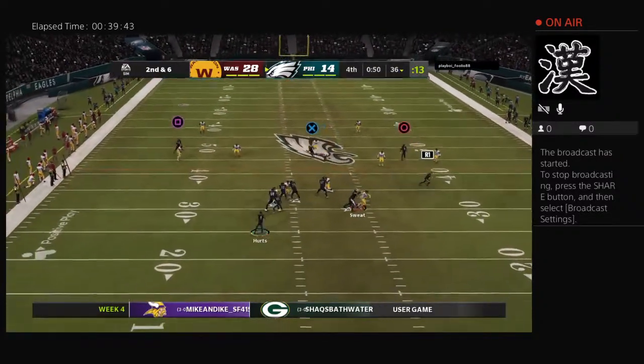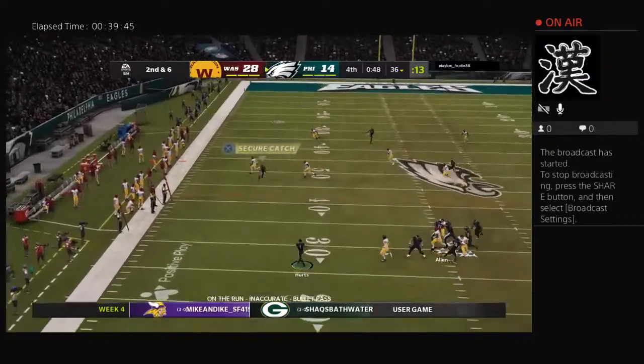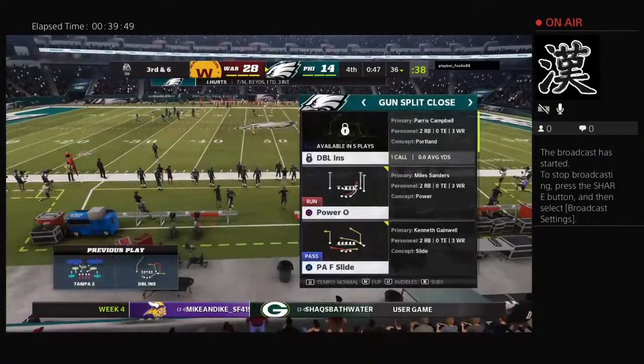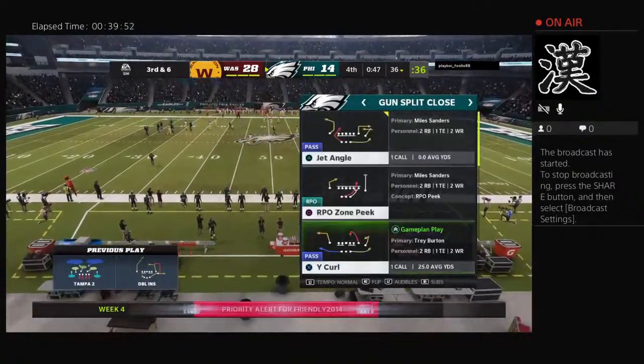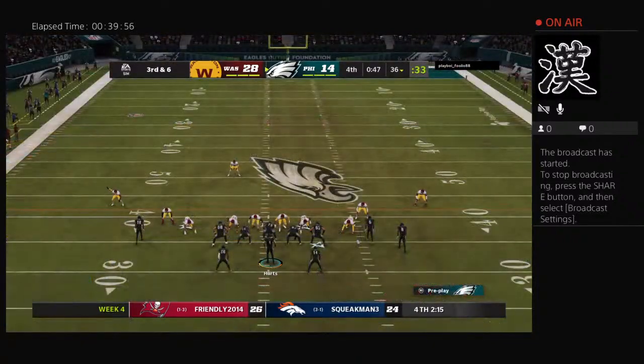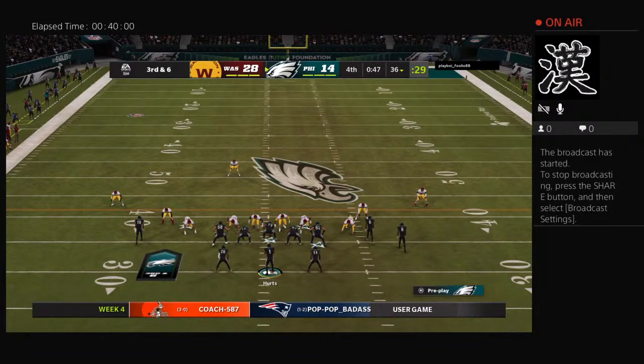From the 36, Hurts. And he slings one that's incomplete. The nice thing is that you've still got all your timeouts in the middle of the field. That should still be an option, especially if you see the defenders pinching the sideline. You can run a little seam route right here and pick up some nice yardage.